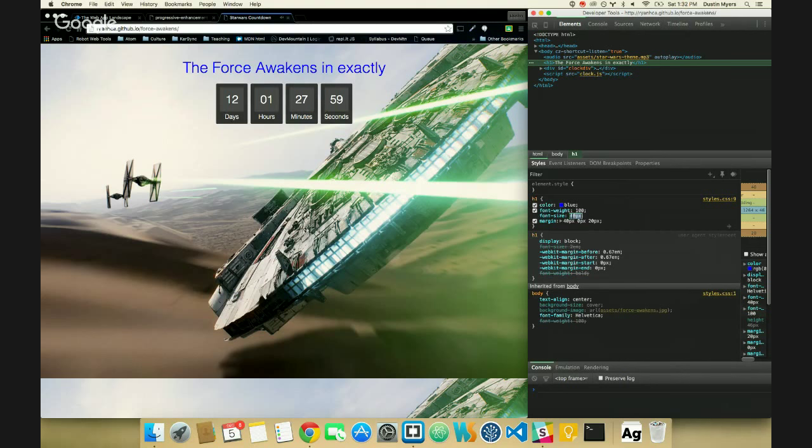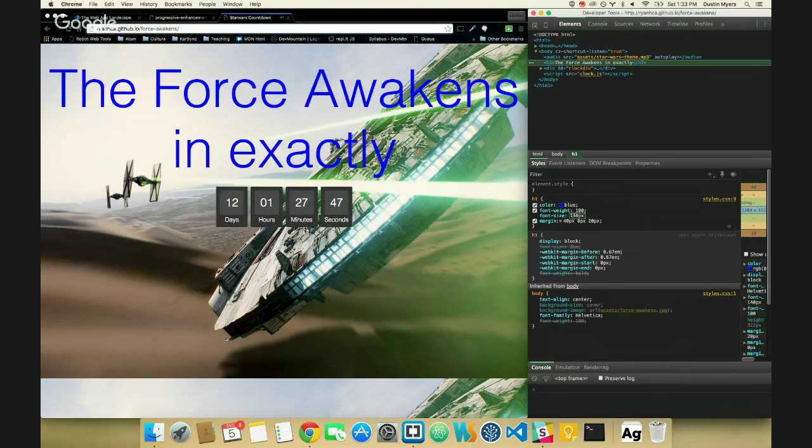I want this to be super huge, humongous. So instead of 40 pixels, down here in my CSS, I'm going to do 140 pixels. Enter. Boom. That's so cool. Is that pretty sweet? Yeah, it's so cool.